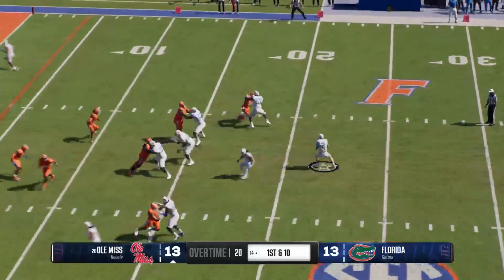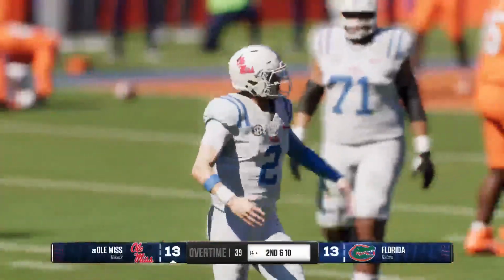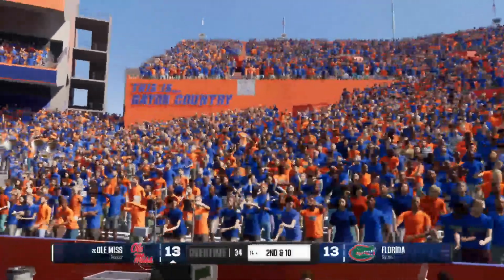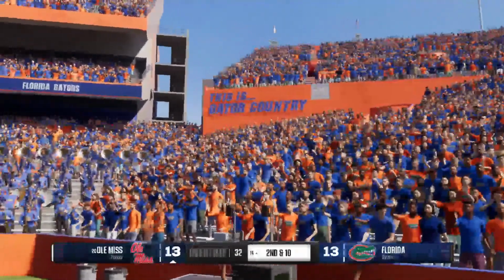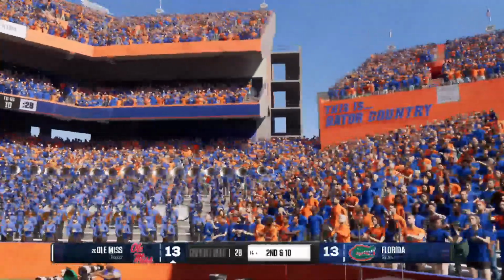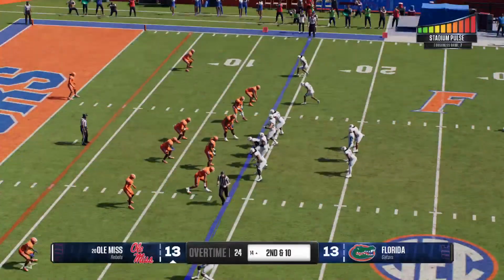Off play action on first down. Spits it out to the back. And it's incomplete. If you're going to take a hit like that, you might as well hang on to the ball. You know, it's difficult for QBs sometimes when you're throwing to your running backs because they're not receivers. You really got to be perfect with the ball placement. You got to make that a catchable throw. A little bit too tough for the RB on that one.